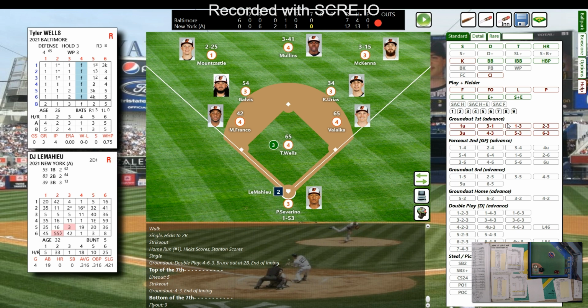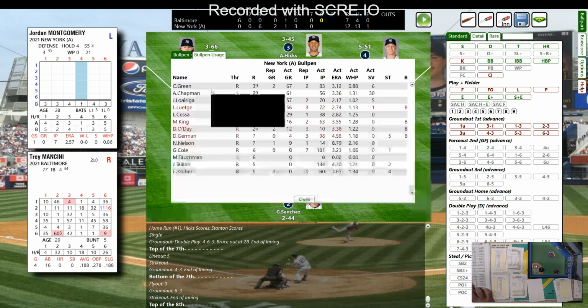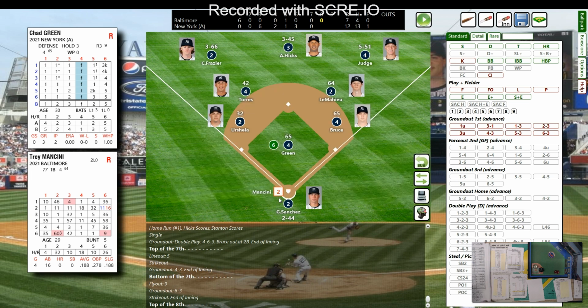Top of the 8th, we're going to have a new pitcher for the Yanks. And it's going to be, who's it going to be? And we'll bring in Green. Chad Green, what kind of stuff will he have? He will have his A stuff.